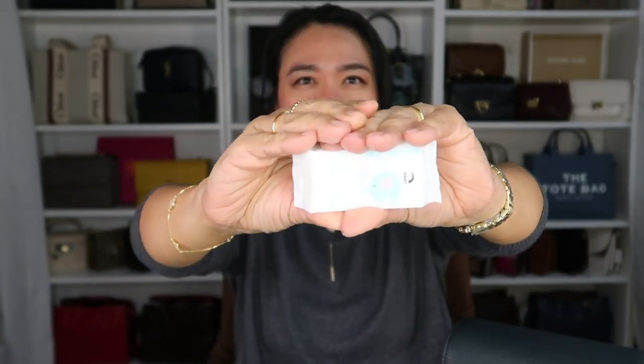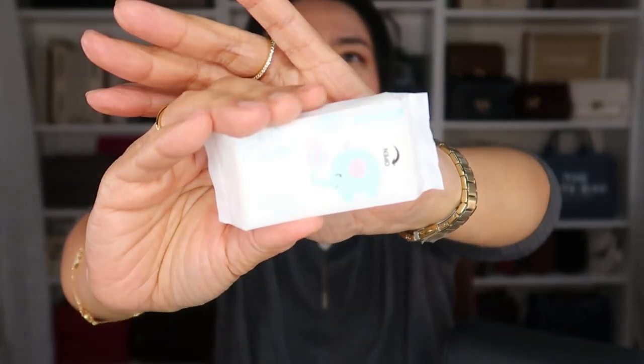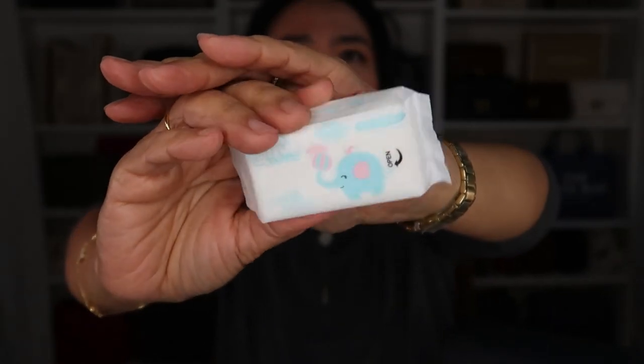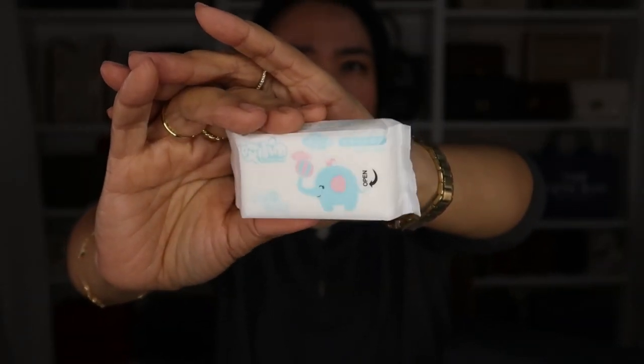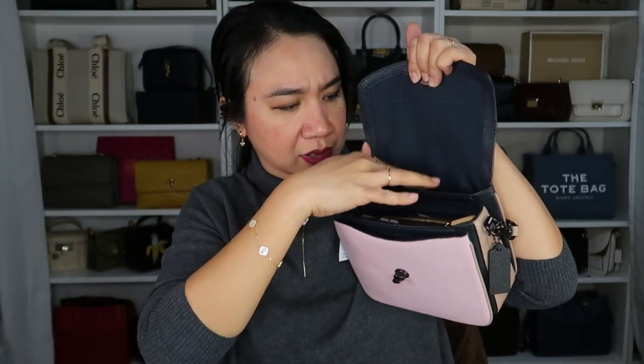So I have here a mini baby wipes. I got this from the Philippines when my husband went home. I asked my sister-in-law to buy this. Why is that focusing? There you go. I asked her to buy this for me. So let's put it in here at the back. I have a card case from Coach. Let's put it at the front. And then I have lipstick, Buxom, let's put it at the back. I have a hand sanitizer, let's put it there.